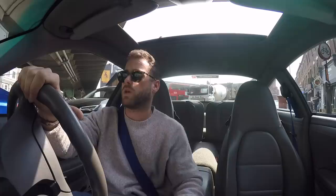The Tiptronic box isn't great. My friend Hugh, he has a 996 in oak green metallic, and I'll get that car on the channel soon. He has a Tiptronic. He brought it around Europe. He said it was good for cruising and wafting, but as soon as you start getting on it, the Tiptronic box can be a bit indecisive and a bit of a wally. So the 6-speed manual was the only option for me.